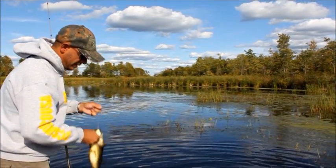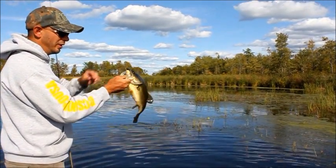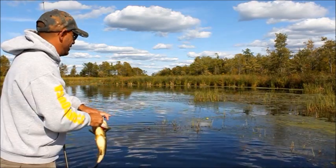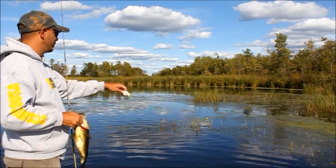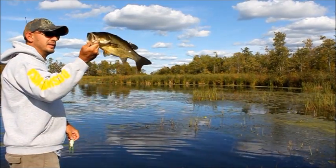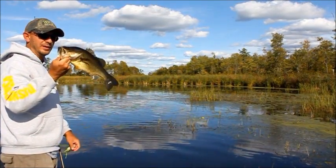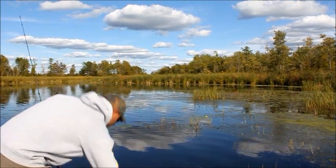Not bad. So again, as you can see, that fish really, really wanted that Live Target frog. Sucked it right in. And you can see exactly where it came from, right on the edge of that slop, right after I missed that pike. So, nothing big, chunky, putting on the feed bag for fall, but, you know, fun all the same.